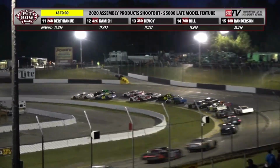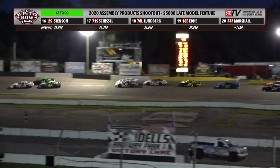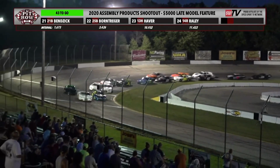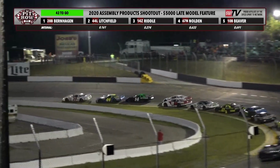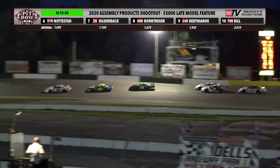Can Riddle make the move on the outside? No, he's going to fall right into the clutches of Litchfield again. Side by side. Riddle trying to rev up on the high line. Bernhagen away. Here comes Litchfield a second. Mike Litchfield is second. He'll try to hang right with Jesse Bernhagen as he files into the runner-up spot.